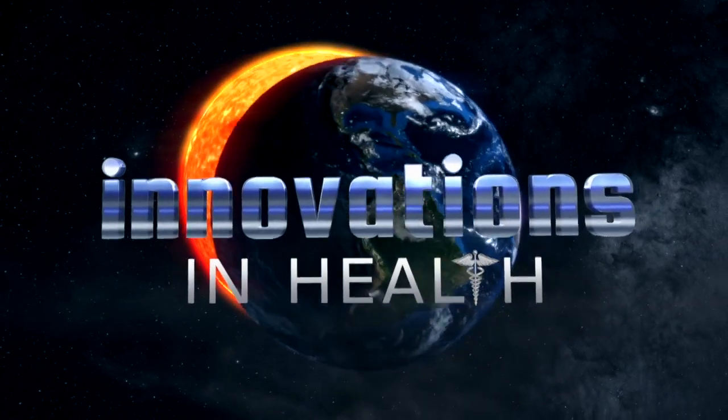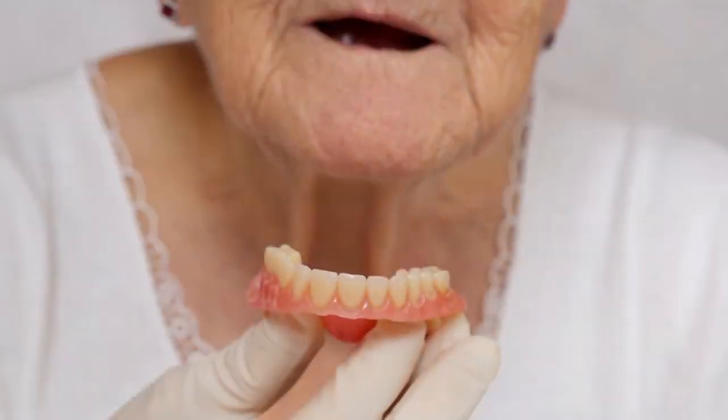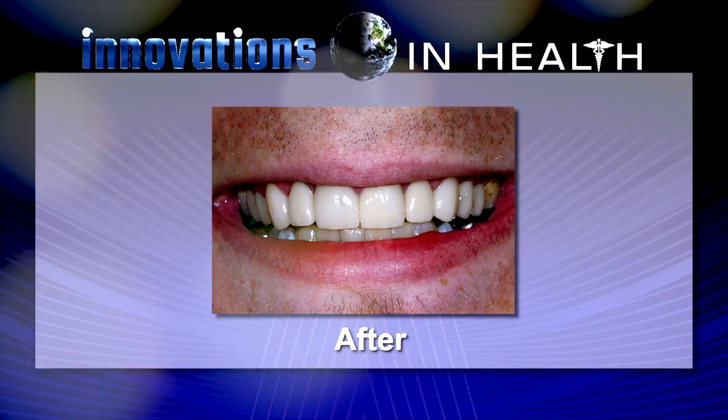It's the dawn of a new decade. You can be you again with Shatkin Mini Dental Implants. Do you suffer with loose dentures? Are you embarrassed to smile because you're missing teeth? Here's how Shatkin Mini Dental Implants will change your life.